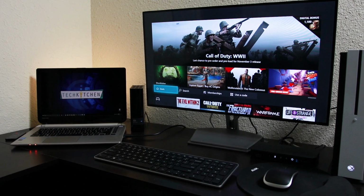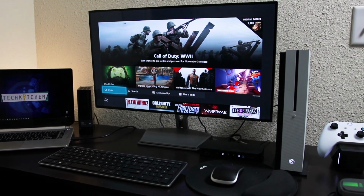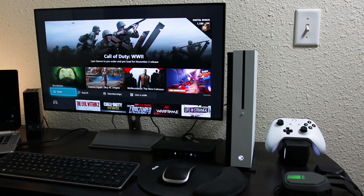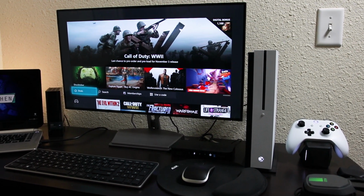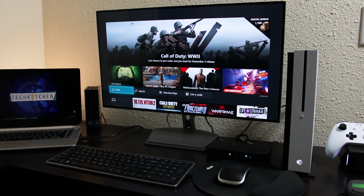This is the Dell 2718H 27-inch monitor. It has an infinity edge display, which pretty much just means that there's not much of a frame. It has a very thin bezel and it makes the monitor look nice and sleek. It is an IPS panel, which is very important if you're using apps like Hulu and Netflix. It basically allows you to view the monitor from all angles.